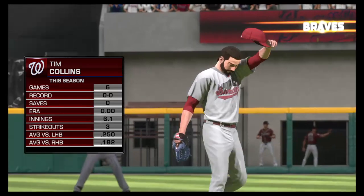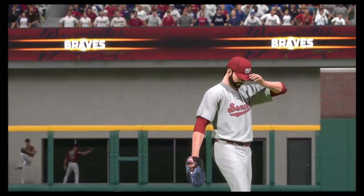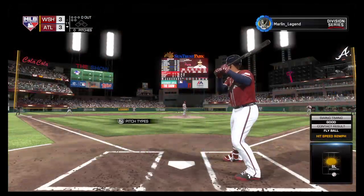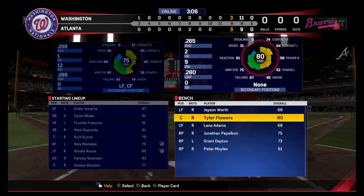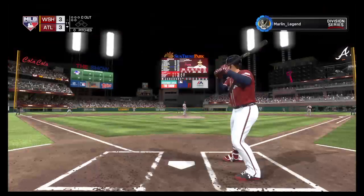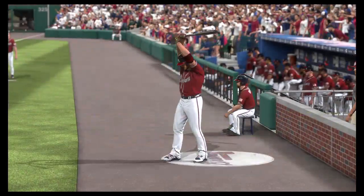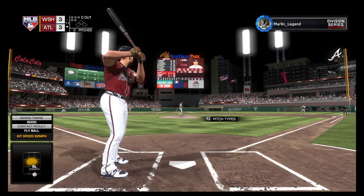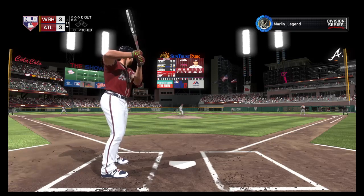Tim Collins takes over now to start the home 11th. Here's Nick Markakis now, the right fielder. Hit the ball pretty well in his last at bat, but it resulted in a line out. Leading off for the Braves, right fielder number 22, Nick Markakis. Tyler Flowers is up off the bench here to start the home half of the 11th as he'll try to get on base as the possible winning run.